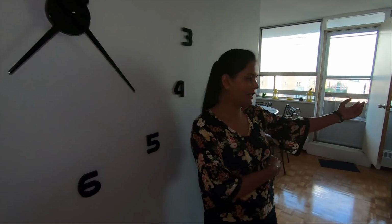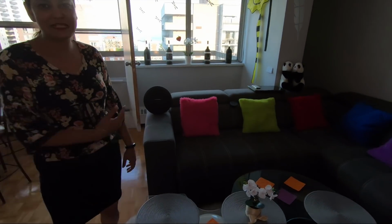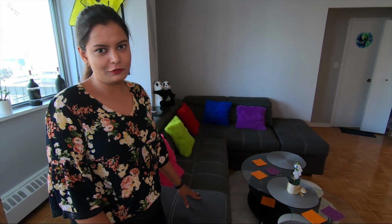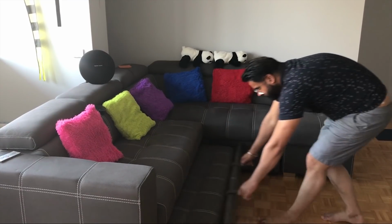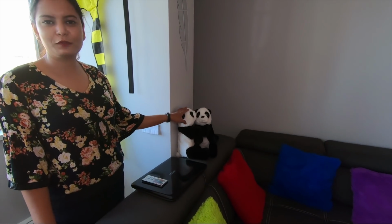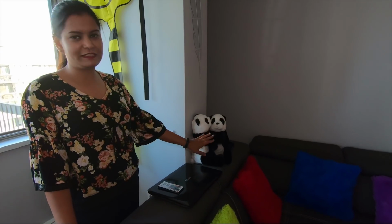So this is our living area, the couch. You will find us sitting here most of the time. This is the place where we edit our videos as well. So this is a sofa cum bed couch. So in case we have guests coming to our place, we do have an option to sleep on the couch because it's a sofa cum bed. And these are our changu mangus. You must have seen them in a lot of our Instagram stories. So they sit here.